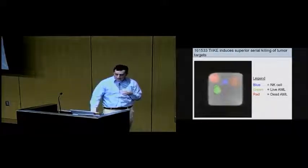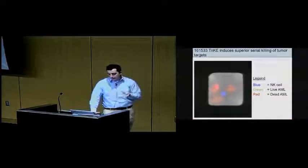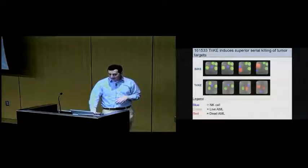But they can actually track exactly how much this NK cell is moving and measure the displacement. Again, you can only compare 2 conditions at the same time, so we only compared TriKE versus BIKE. These are basically pictures at different time points of this happening over 12 hours. The BIKE is on top, and the TriKE is on the bottom. In this one, we have 4 tumor targets and 1 NK cell. In this one, we have 3 tumor targets.